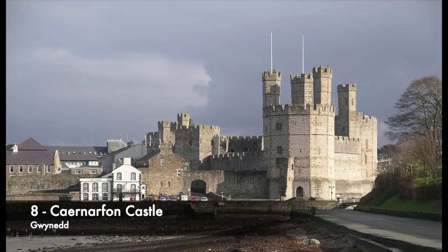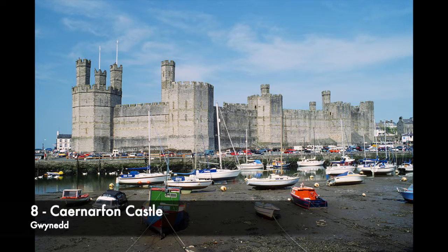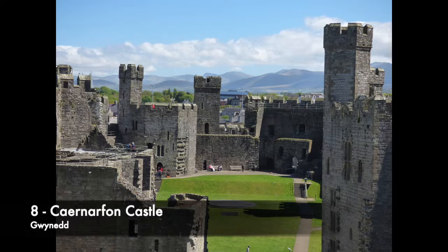Previously it had been the location of a Norman motte and bailey, and the easy access to the sea made it an ideal spot for Edward I. In an attempt to tighten his grip on the Welsh, Edward would give his first son the title of the Prince of Wales in 1284, after his son was born at Caernarfon Castle.